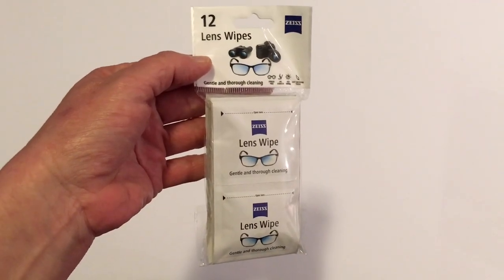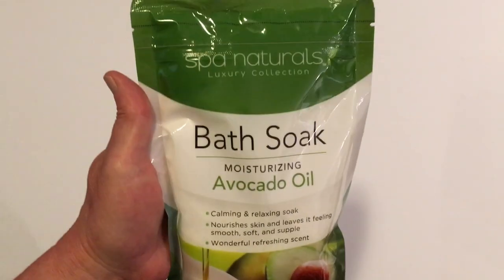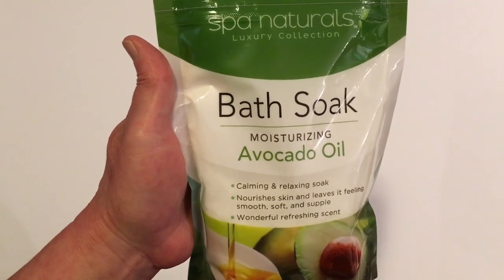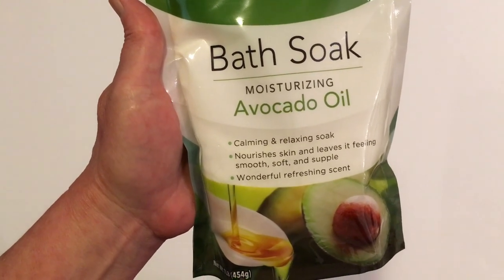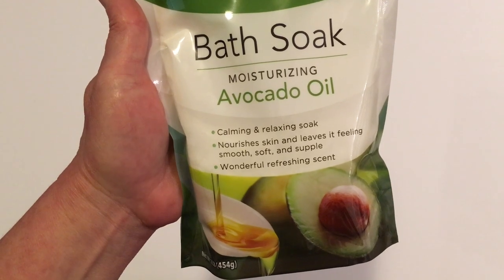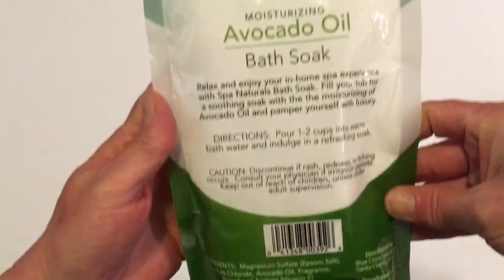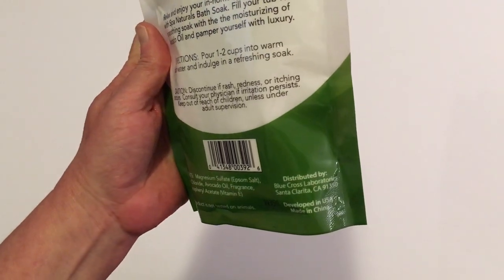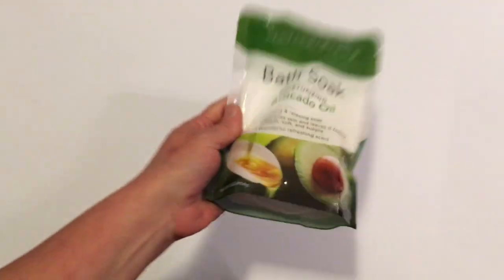I always pick these up from Dollar Tree. It's a 12 lens wipes. They've been kind of hard to find lately, so I was happy to find these yesterday. And this is also a new item to Dollar Tree. It's the Spa Naturals Luxury Collection Bath Soak. Moisturizing avocado oil. Calming and relaxing soak nourishes the skin and leaves it feeling smooth, soft, and supple. Wonderful, refreshing scent. And that's the avocado oil. And this is what the back looks like. And this is distributed by Blue Cross Laboratories, Santa Clara, California. So I picked that one up.